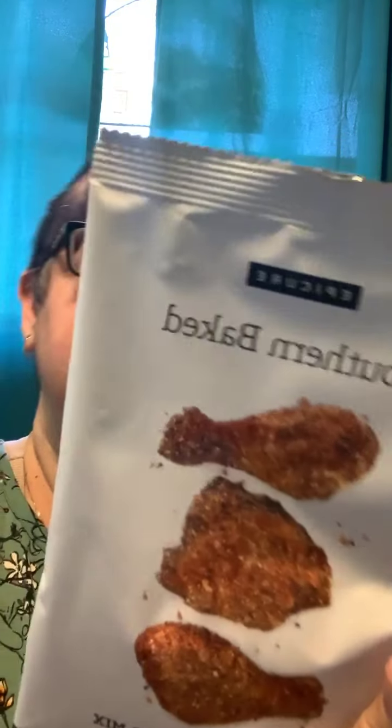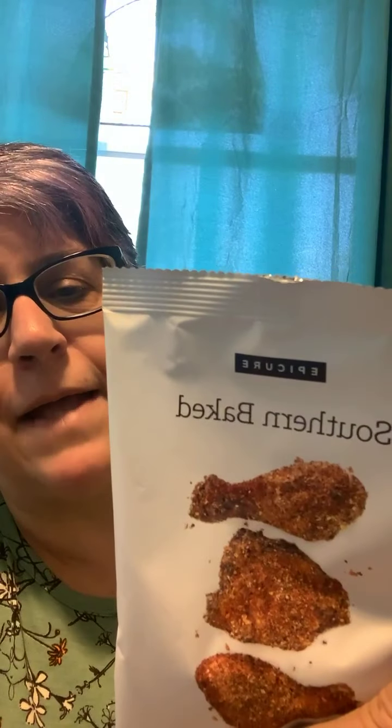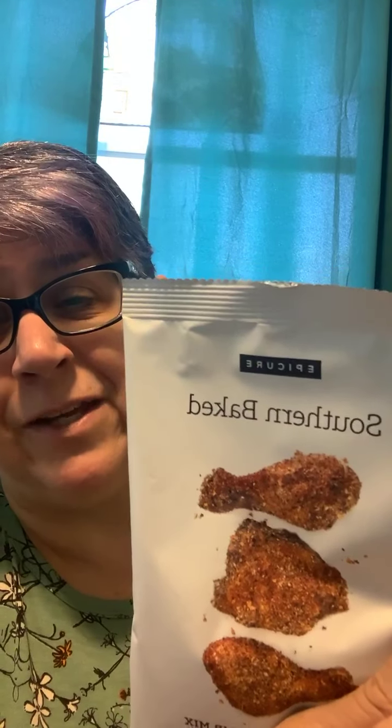Sloppy Joe. I'm flipping these through as we go so you can kind of see them. Southern Baked. This is like a shake and bake with less sodium. It only has 250 milligrams of sodium, and the shake and bake has about double that. So this one is really good. You can make chicken tenders in the air fryer with this. Super good.